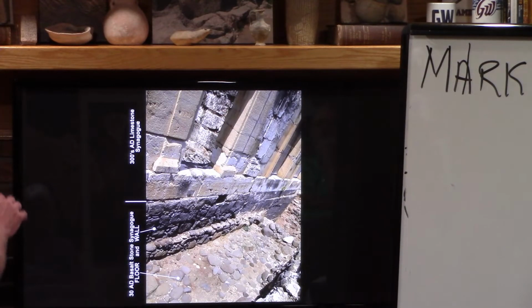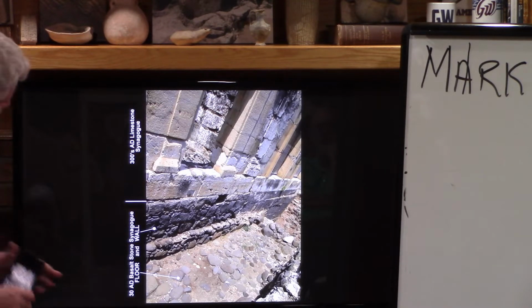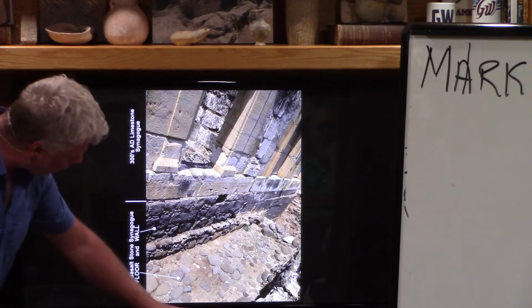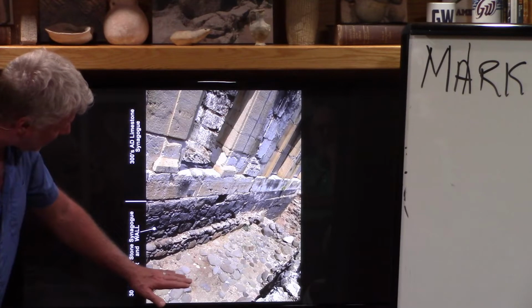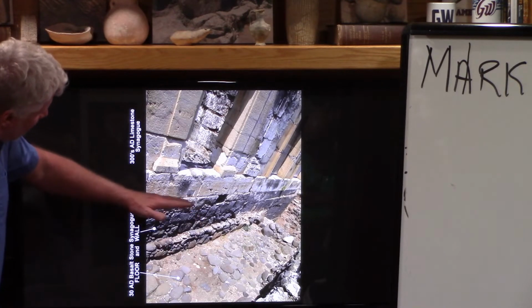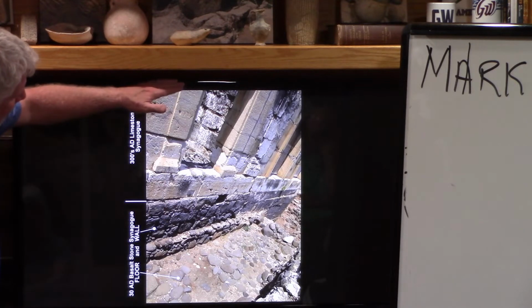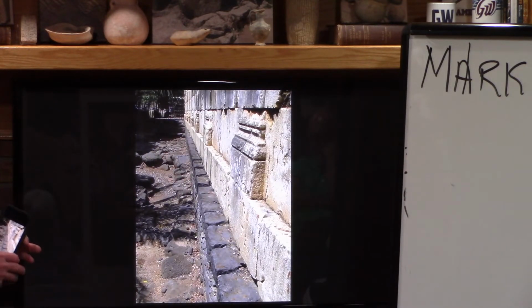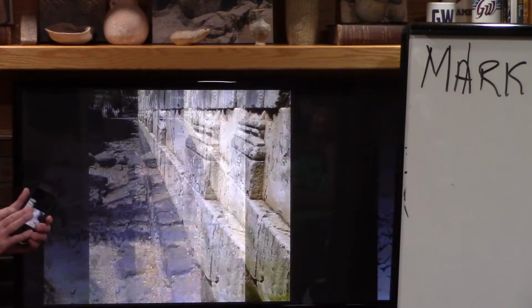Now I think we're on the east side, and this is the basalt stones right here of the original foundation, and here is the basalt stone floor of 30 A.D. So this floor and this foundation, this wall was there in Jesus' day, and then you've got the building in 300 A.D. on top of that, and that is in Capernaum. There it is again, looking at the basalt stones, and so it's very clear. You can see a very clear distinction. There's no debate about that. And again, if it was a synagogue, they would have built a synagogue on top of the synagogue.